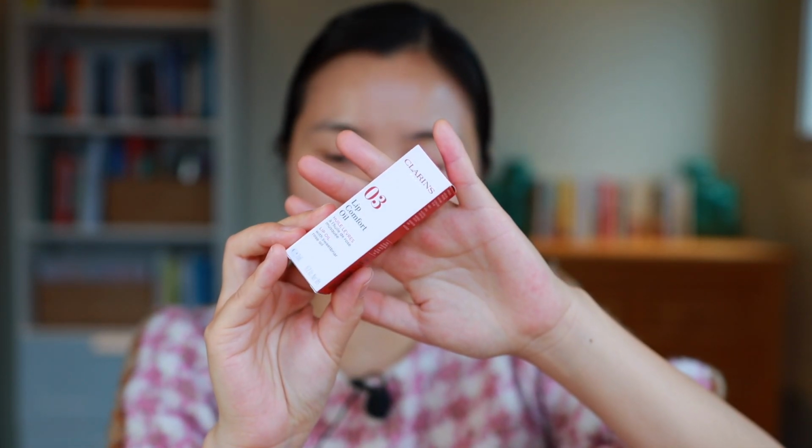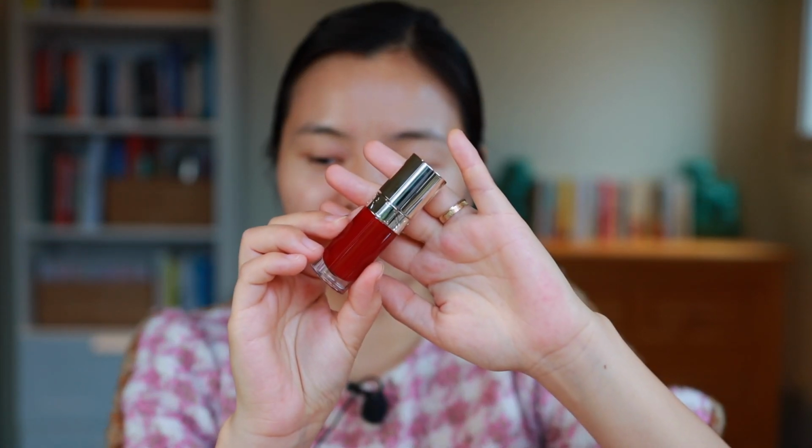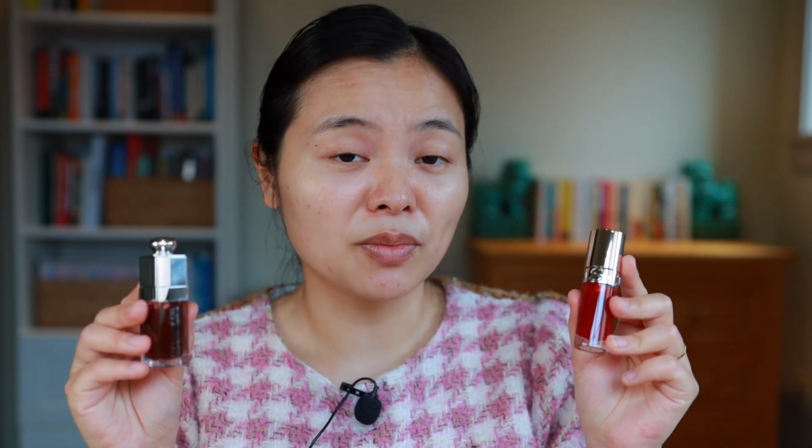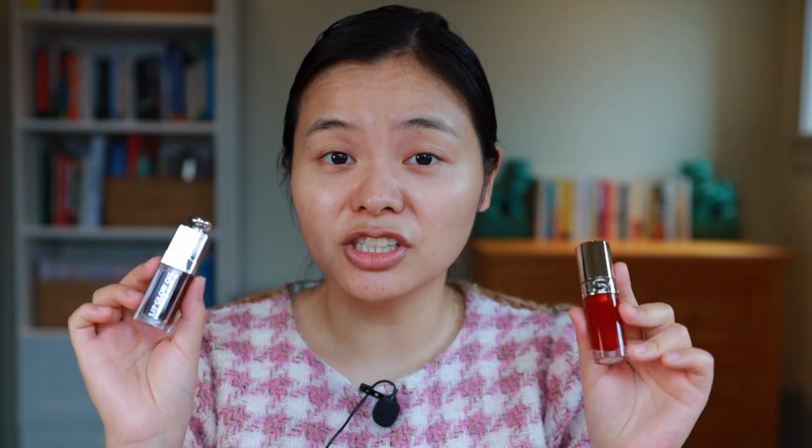I also picked up the Clarins Lip Oil in the shade Cherry. So I was going back and forth for a long time between these two products because, as you can see, they're kind of similar. The Clarins has been advertised as a dupe for the Dior. At least a lot of people have been comparing these two. So I watched a lot of those comparison videos, tried to make a decision, but ended up deciding just to buy both of them. So I'll demo both of them for you guys today and possibly film an actual dedicated video to these two after I've had a chance to really experiment with the formulas more. So definitely let me know if you guys are interested in that.